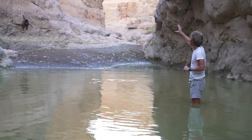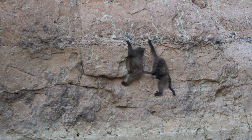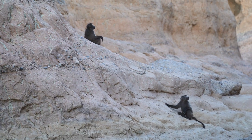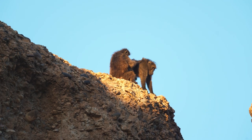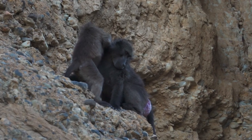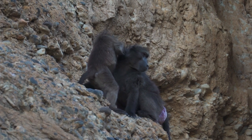This is a good opportunity to observe their behavior. So we've got a troop that's a family. They live in families. And there'll be one dominant male that's in charge here. But then you have friendships. So you see the two top baboons up top there? They're grooming each other. And so what you have is male and female friendships in a troop. They groom each other as a way of building that friendship.